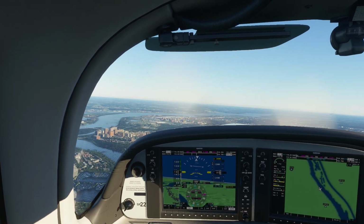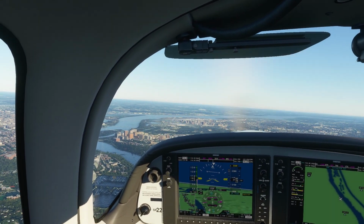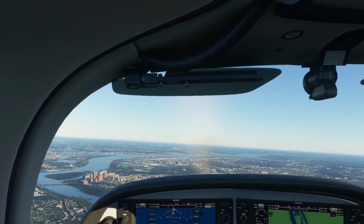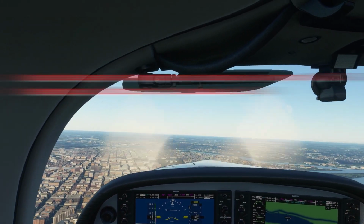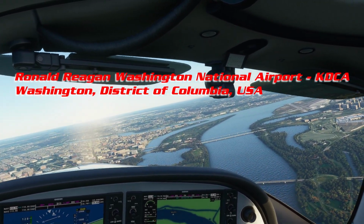Cirrus 502 cleared to land runway 19. Wind 221 at 10. Cleared to land runway 19, Cirrus 502.